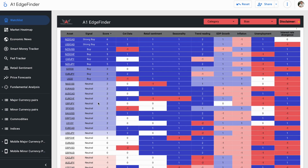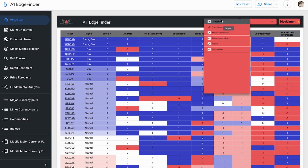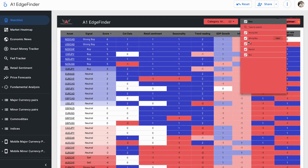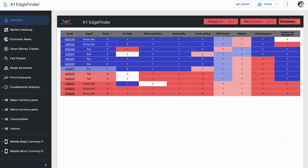But back in the watch list, let's take a look at some buy and sell signals. I'm going to remove our indices and commodities, and I'm going to remove our neutral scores. And here we go. NZD CAD, USD CAD, NZD USD, CHF JPY, NZD JPY, NZD CHF, Euro JPY are all buys. We have a lot of buys today, two strong buys, USD CAD, NZD CAD.